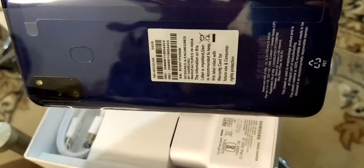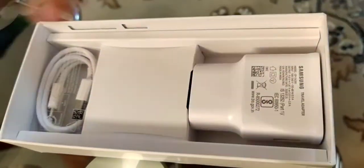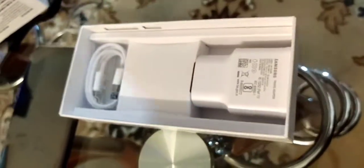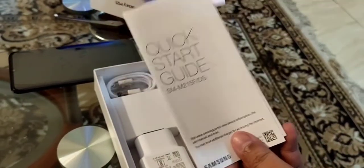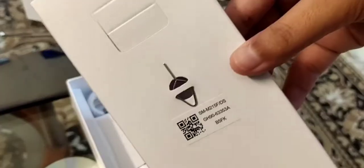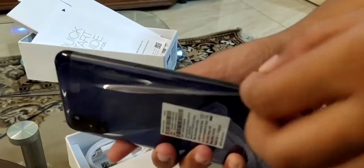So I think this looks pretty good, and when I unbox this, I find this beautiful packaging of the Samsung phone along with its charger and the USB cable which we usually get with all other phones. And here we get a user manual guide for this phone. There are three such guides, and then we have a SIM opener for the SIM tray, that is the pin.